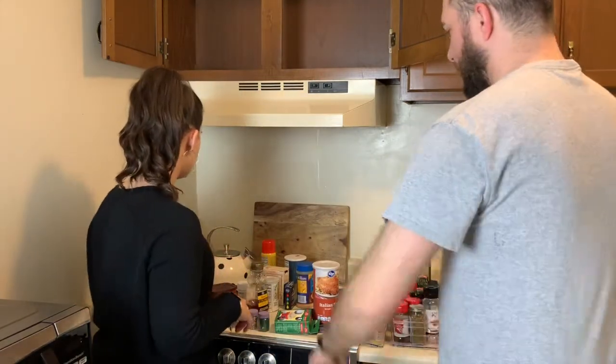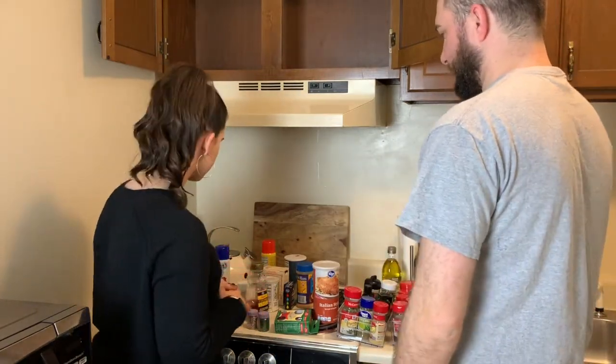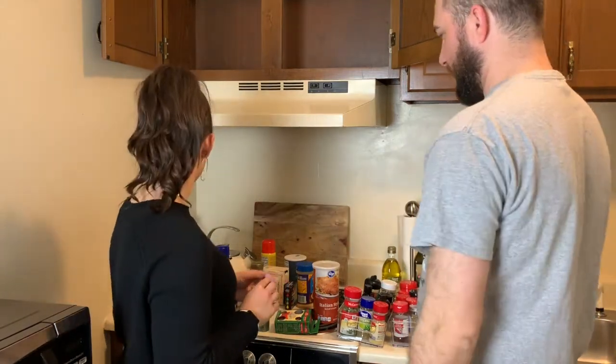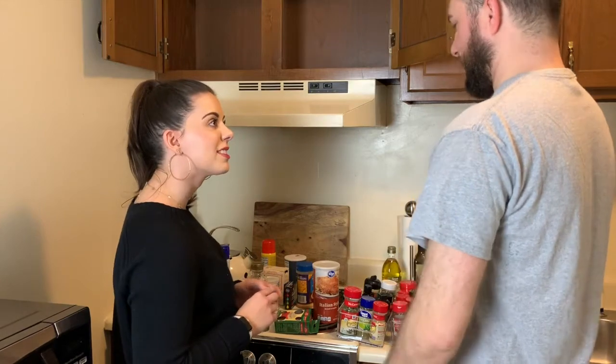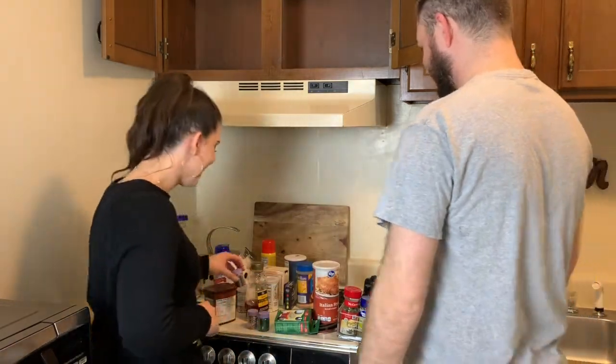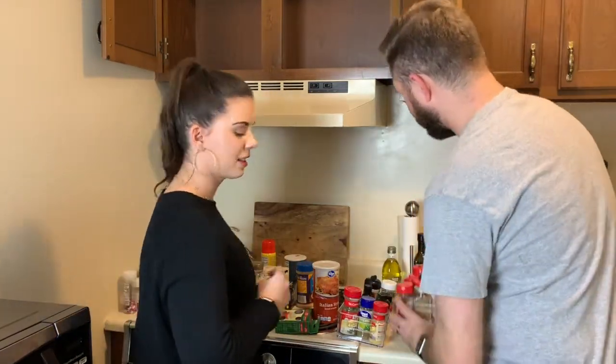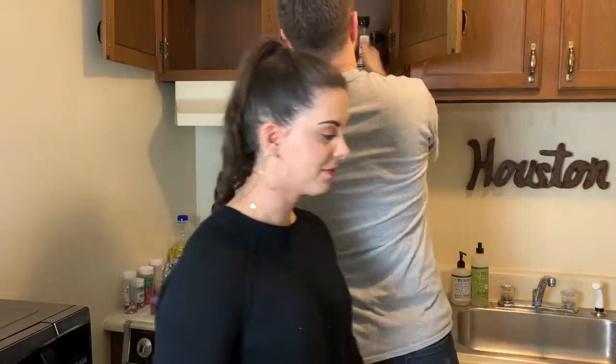Go through them. Now, are we keeping all of these sprinkles? Are we keeping all of those? All of the half bottles. They can still be used. Okay. Right? Okay, so if you want to put those up there.